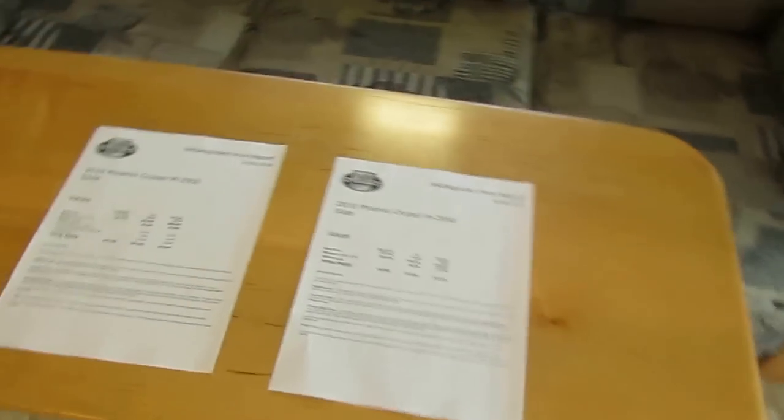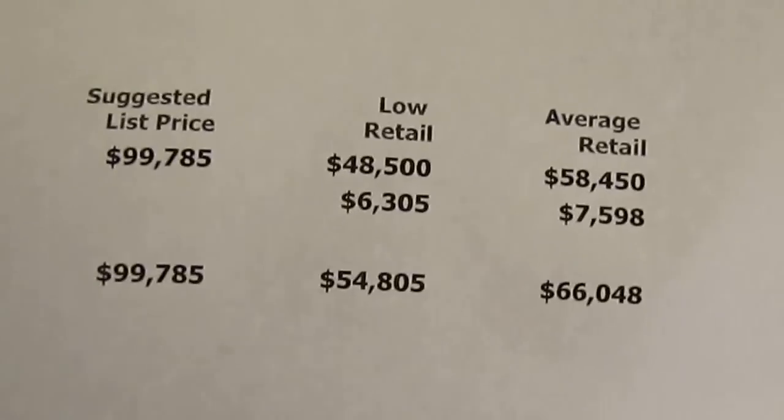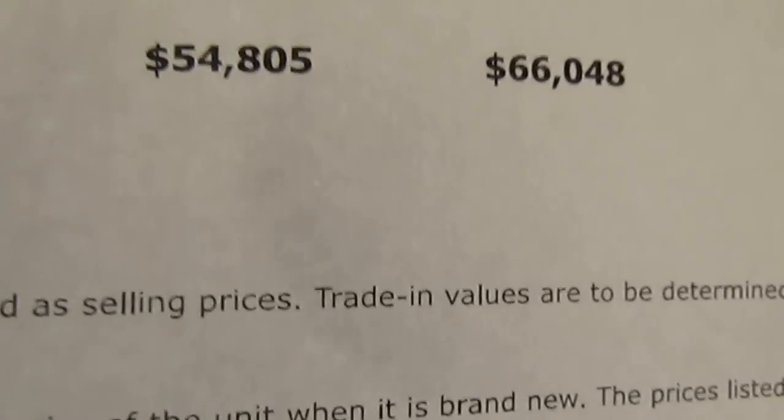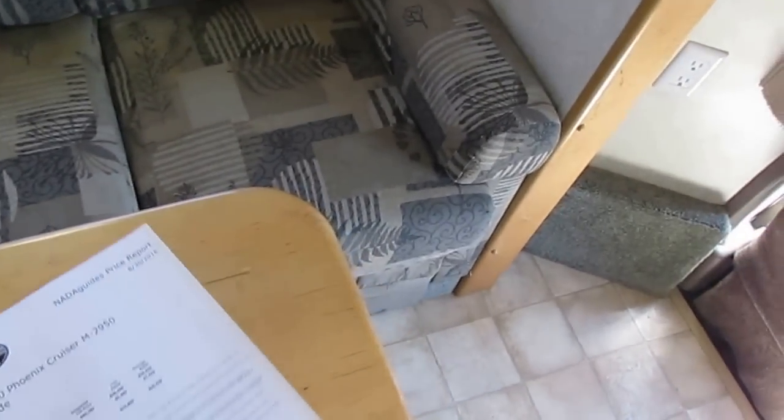Now, folks, you know, I post NADAs on here, but I don't go by NADAs. We go by what we pay for them, and we have a set markup. We have haggle-free prices. So when we get a good buy like this, we just pass it on to the consumer. And, you know, we sell over 500 plus used RVs a year.